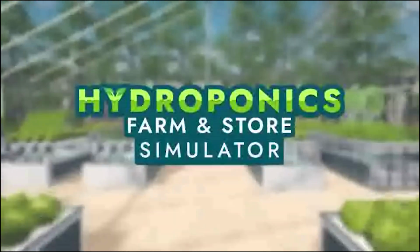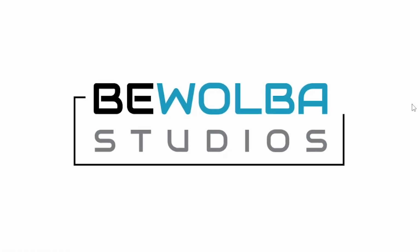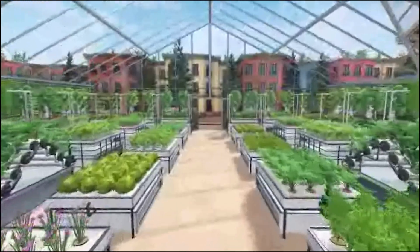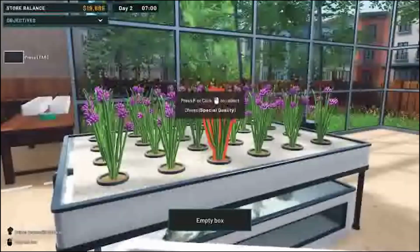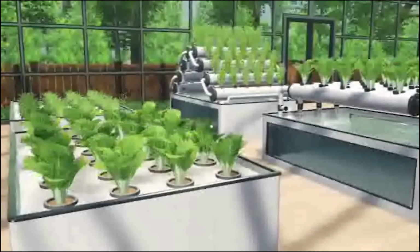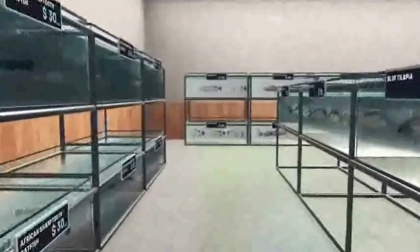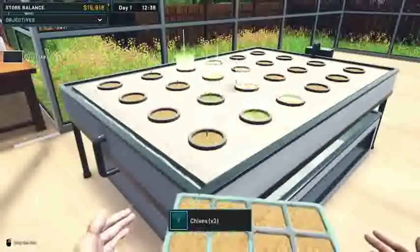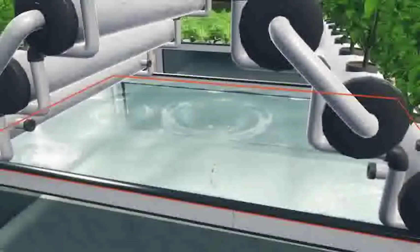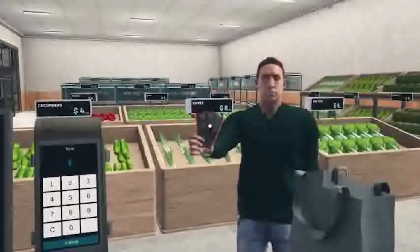Hydroponics Farm and Store Simulator is an indie gem developed by Bioba Studios. It's available currently on Steam and brings a unique twist to the farming simulation genre by focusing on modern hydroponic techniques. Not only do you grow your own plants, but you also run your very own shop. It's almost like Stardew meets Business Tycoon Simulator, but with all the cozy vibes intact. I myself couldn't resist trying it out, and it's a perfect blend of relaxation and strategy.